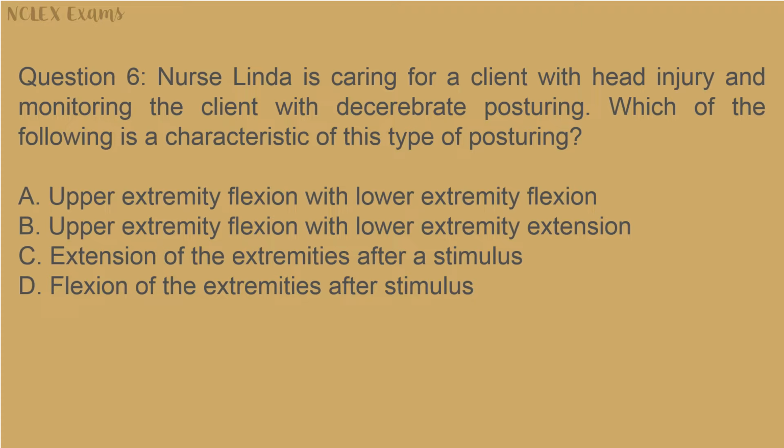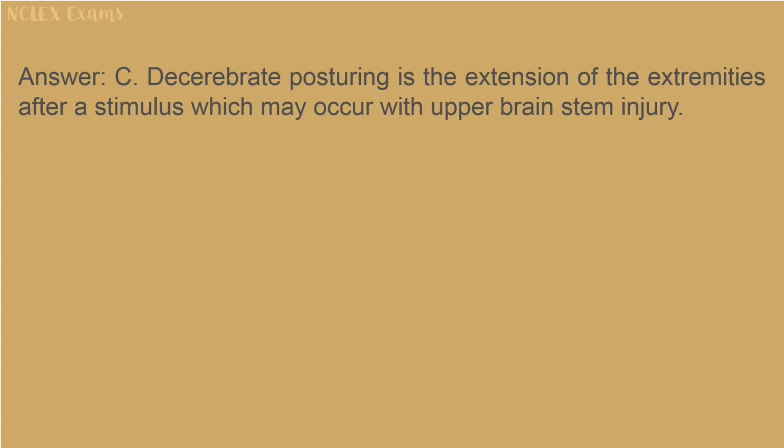Answer C. Decerebrate posturing is the extension of the extremities after a stimulus, which may occur with upper brainstem injury.